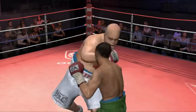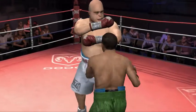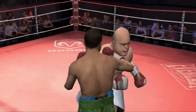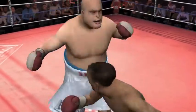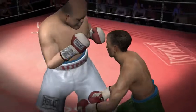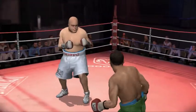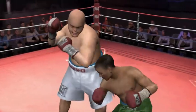Solid right hand followed by a hard left hook. Good two-punch combination from the Cooler. The crowd can sense that he's on the verge of collapsing. The Cooler with a well-timed clinch looks to me like he just stopped himself from ending up on the canvas.